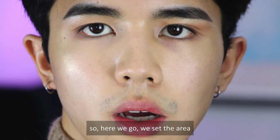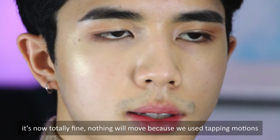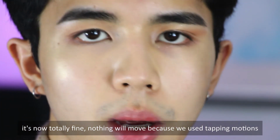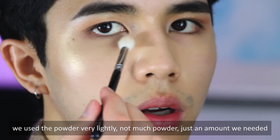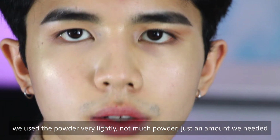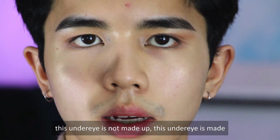So here we go. We set the area. It's now totally fine. Nothing will move because we use the tapping motions. Use the powder very lightly. Not much powder. Just the amount we needed. You see the difference? This under eye is not made up. This under eye is made up.